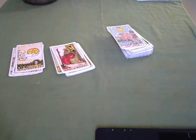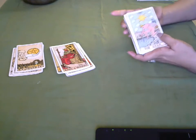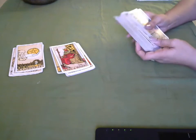We are going to discuss the mechanics of tarot today. I'm using the Rider-Waite deck. This is one of my first decks. This is the deck that I learned my tarot with, so I thought I would use this as well.